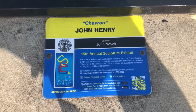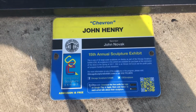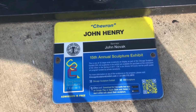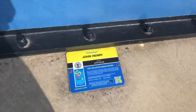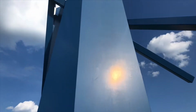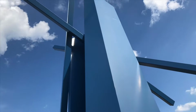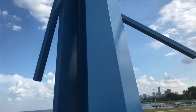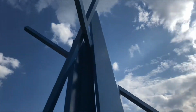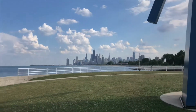Chevron by John Henry. This is one of the 43 large-scale sculptures on display as part of Chicago's sculpture exhibit. I'm gonna show you how massive this structure is. Look at that. It's right by Diversey Harbor here in Lincoln Park. See how massive the structure is. And there's downtown over there.